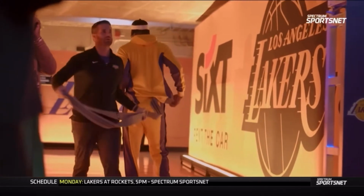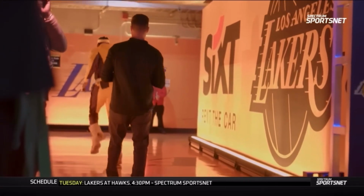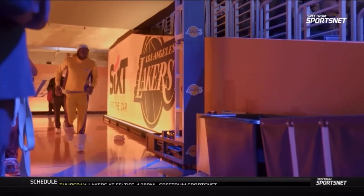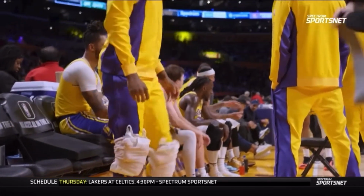It's mainly getting warm, getting my legs going. Sometimes sitting down for a while, you can get a little stiff. Most arenas are cold, so just staying warm, staying activated, because you never know when you're going to get called to go in, but you always want to be prepared when you do. That's a big part about being a pro: staying ready so you don't have to get ready.